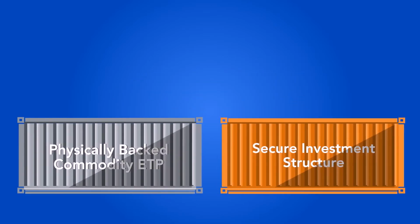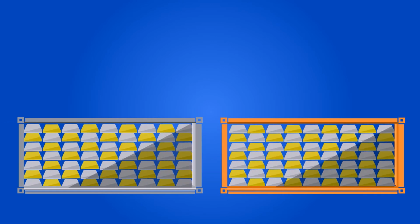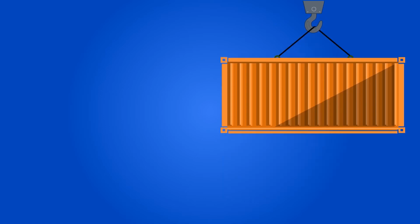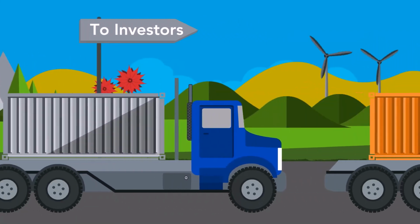Investors also benefit from a secure investment structure, with the underlying metal owned by an independent trustee who holds it on behalf of investors. So if an ETP issuer defaults, investors still retain ownership of the metal. The trustee would then sell the metal and distribute the proceeds to investors.